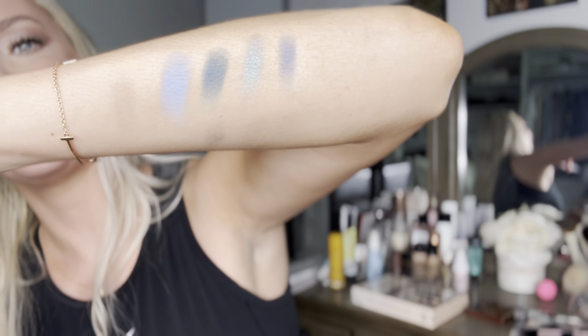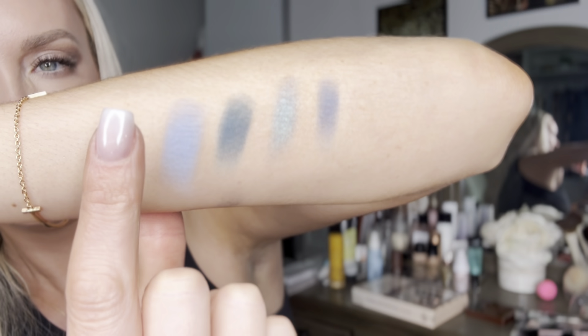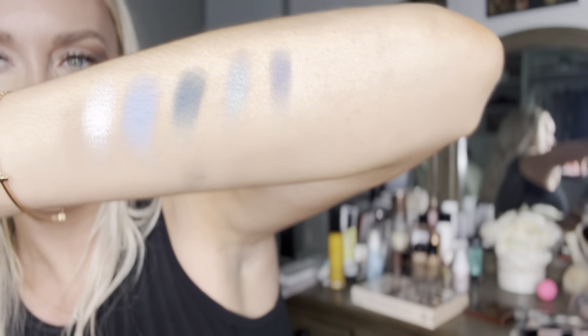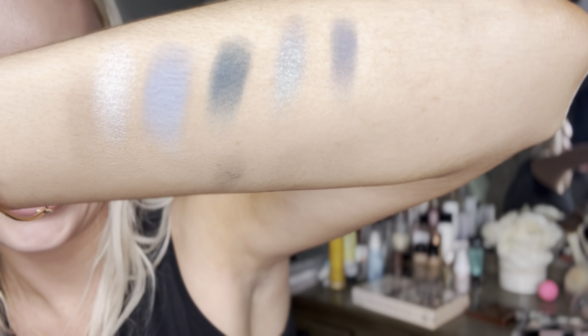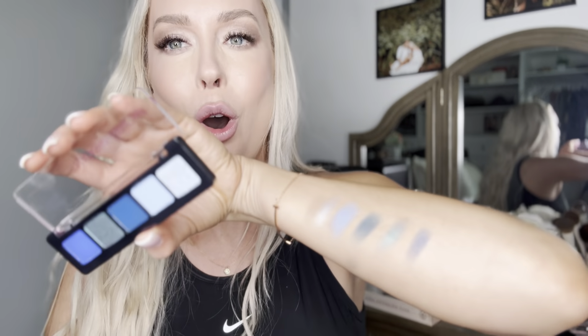Wow, these are so richly pigmented. Oh my goodness. So that one's more of a matte shade, and then here comes another shimmer. Gorgeous. Wow, these are even more beautiful than I was expecting them to be. I don't know why I even questioned how gorgeous those would be, but holy crap. Like, come on.